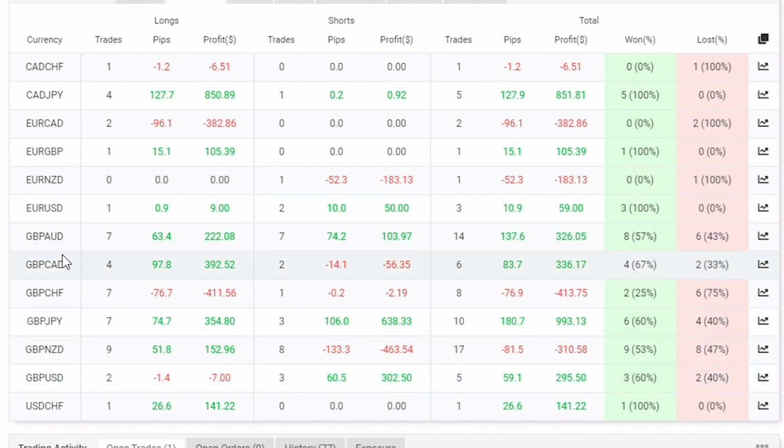So I recommend Marjan, stick to 4 pairs that you're very consistent with. And the CAD yen is your best pair to date, $851.81. This pair is a very good cross pair to trade because it moves slowly. If you catch it at the right trend, you're laughing. This is a very good pair to trade.